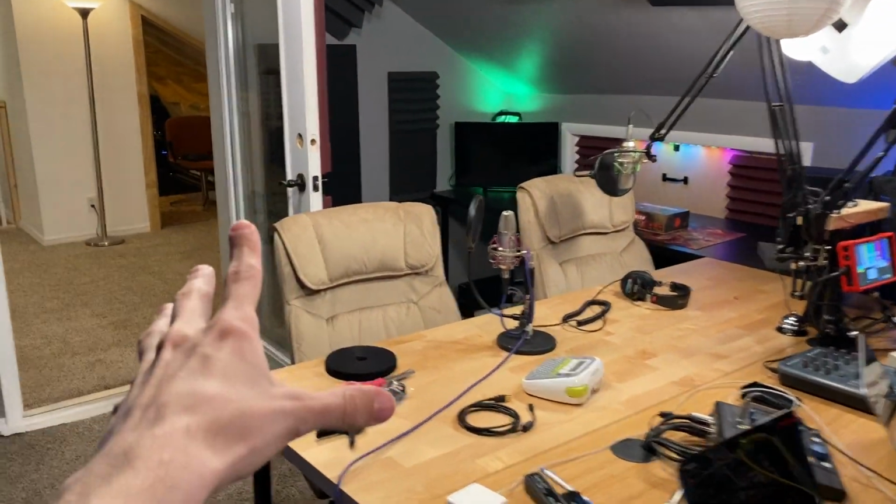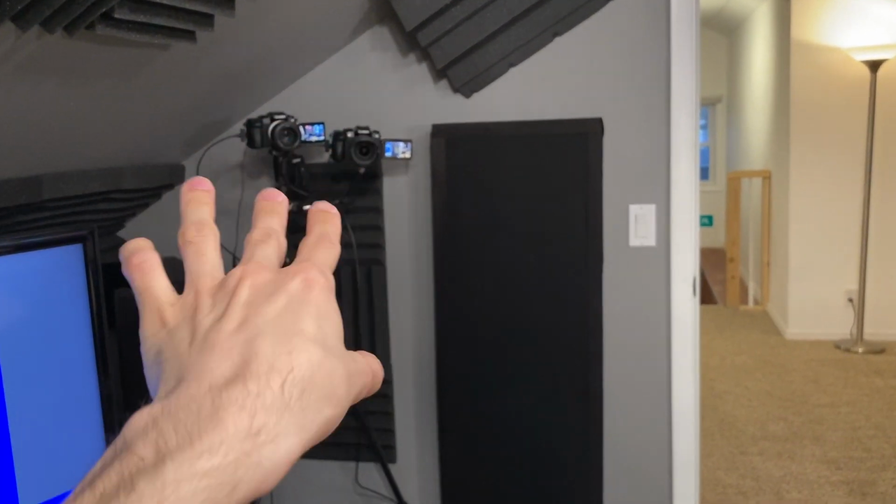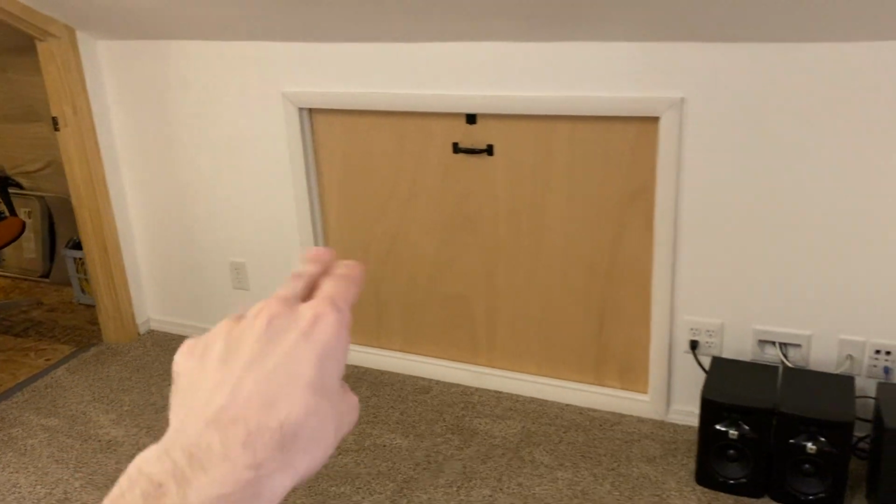There used to be a bunch of lines, because with these cameras here, I could actually get away with running HDMI out through the wall, out through here, and then to the gear, because it was just short enough that it worked.